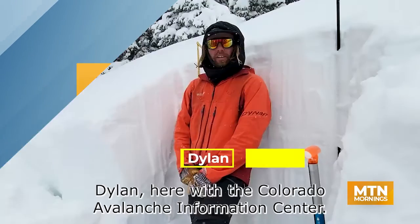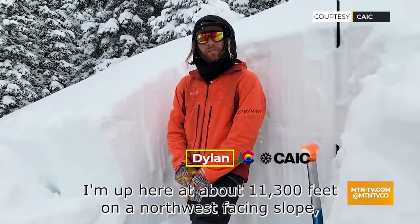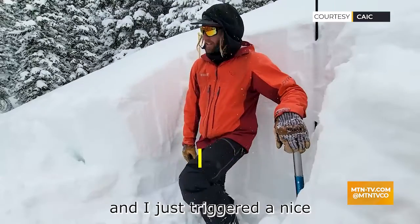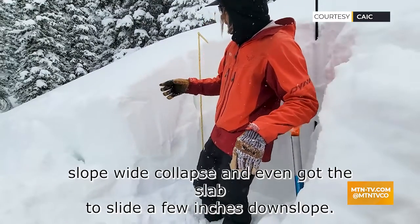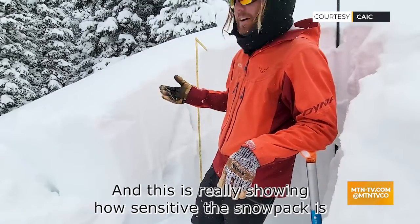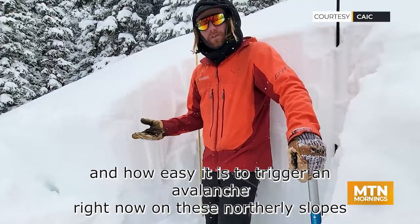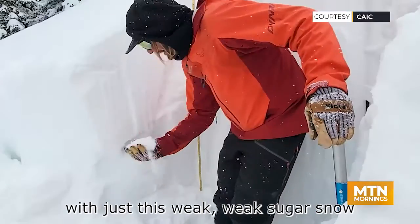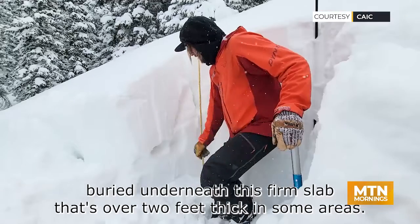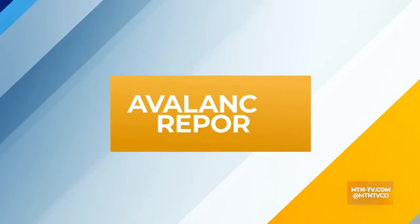Hey everyone, Dylan here with the Colorado Avalanche Information Center. I'm up here at about 11,300 feet on a northwest facing slope, and I just triggered a nice slope-wide collapse and even got this slab to slide a few inches downslope. And this is really showing how sensitive the snowpack is and how easy it is to trigger an avalanche right now on these northerly slopes, with just this weak sugar snow buried underneath this firm slab that's over 2 feet thick in some areas.